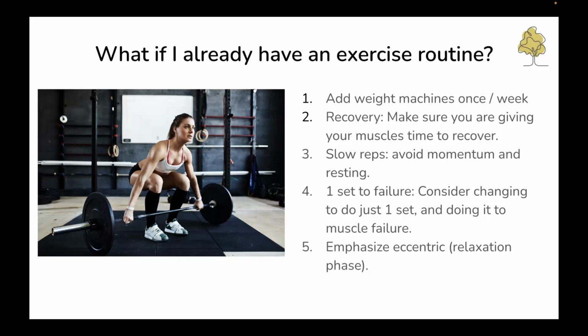So for those folks, I would say, well, think about trying to work the progressive resistance one way or the other into your routine. For those who have a routine with free weights, for example, great, keep it up. But you might really try to emphasize the eccentric. You also might want to try to take your muscles a little bit more to failure.